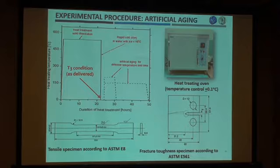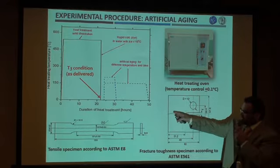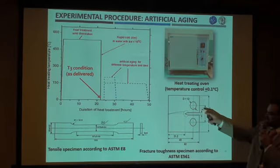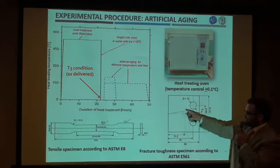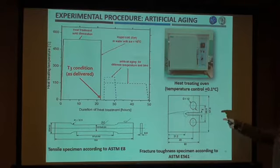Here we have done the same work with artificial aging, but I don't want to stick on the artificial aging because it's too early to speak about this. We have used the typical tensile specimen and fracture toughness specimens. Here we have covered all the surfaces, except we have left these surfaces just for cracks to grow. So only this small surface was corroded.